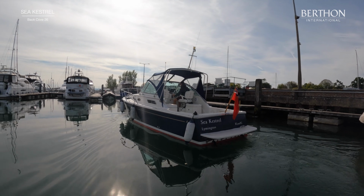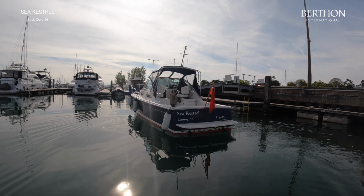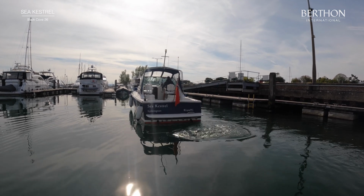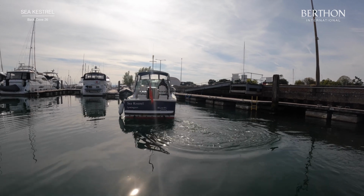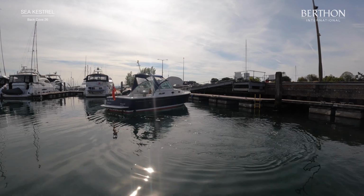Just to show you how easy she is to handle in the confines of a marina, here we go. I'll try and make it look fairly easy. So beautiful down easter lines. She's flag blue hull colour. She's got smoke white deck patches with a main white superstructure.